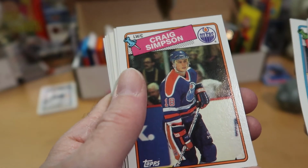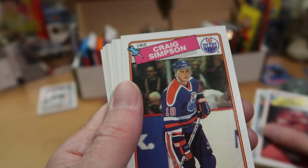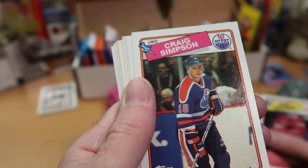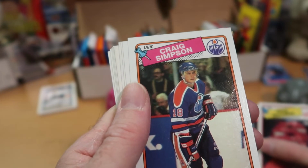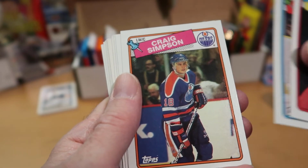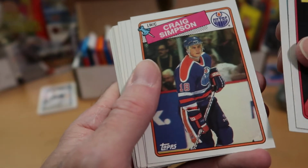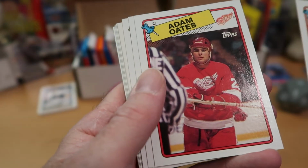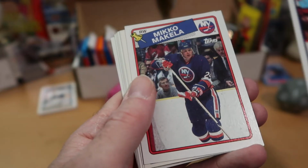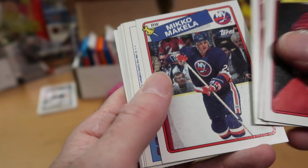Craig Simpson there, and I believe, if I'm remembering correctly, a lot of people don't like this card design for some reason. Maybe it's the thumbtack. I'm not sure what it is, but I think Shane from Shoebox Legends is really quite fond of this design. He was just showing some of these a few weeks ago, and I remember he liked them a lot. Adam Oates and Dale Hunter there from the Caps. Mikko Makela from the Islanders.